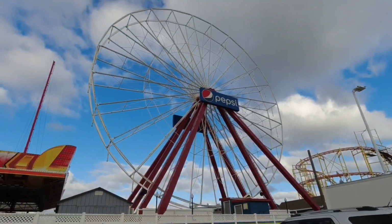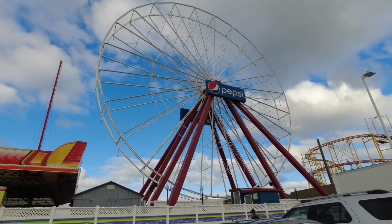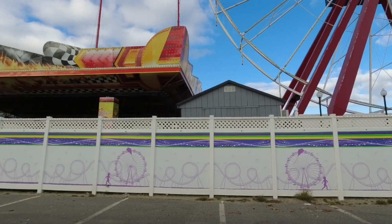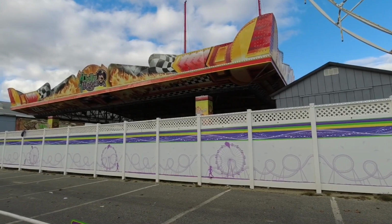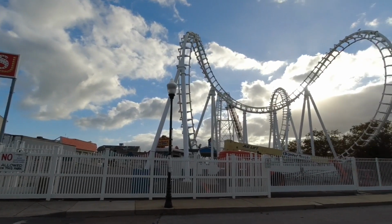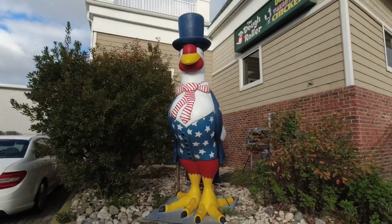Ferris wheel. Got all the cars taken off of it for the winter. And they have some kind of little coaster down there. I would assume that's bumper cars. Big chicken. It's very bicentennial.